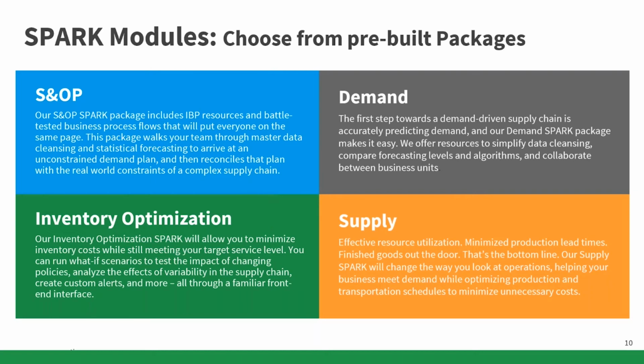We have a lot of clients that would do this for, say, seasonal pre-builds. How early should I pre-build? What assets should I turn on at what times? And being able to actually maximize your assets in a way that, again, meets service in the most efficient way possible. Those optimization engines really provide a lot of value, specifically in seasonal businesses, but also anybody that has a lot of different sourcing options or is trying to manage a complex network is a good fit for supply planning.